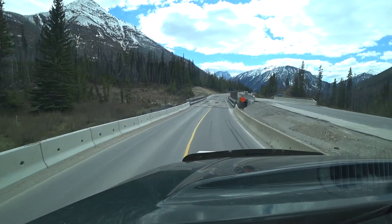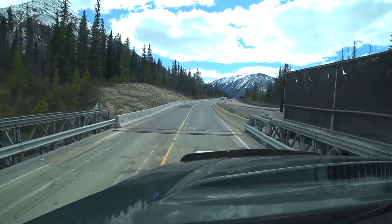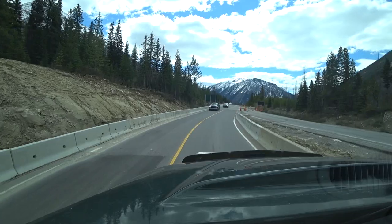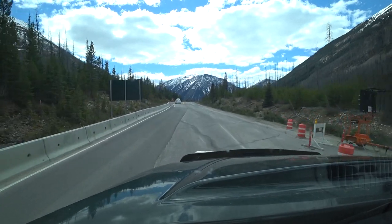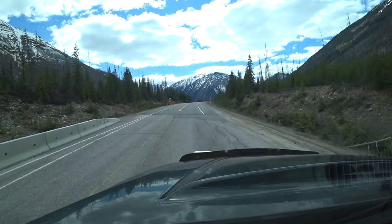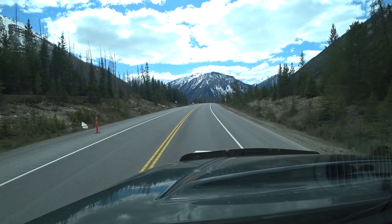Temporary bridge on the side here. That's quite the rough bump. That side's worse. Make sure we don't hit that. No post. Resume speed.